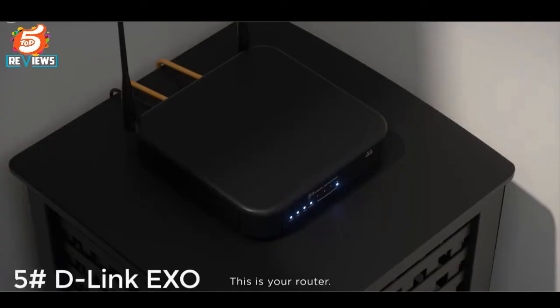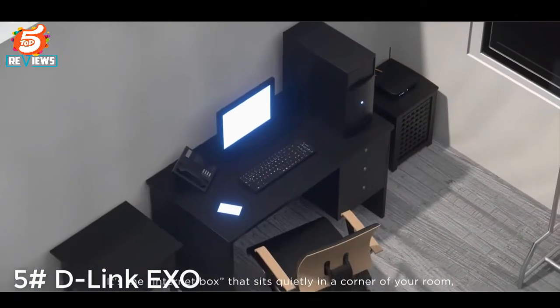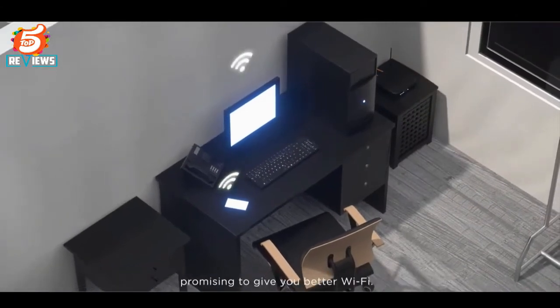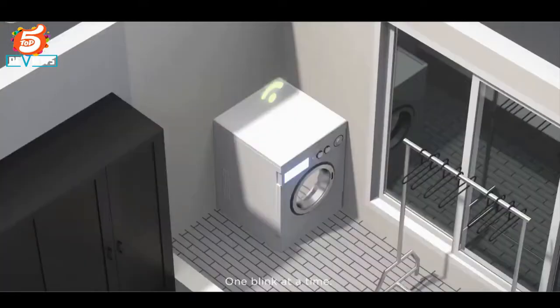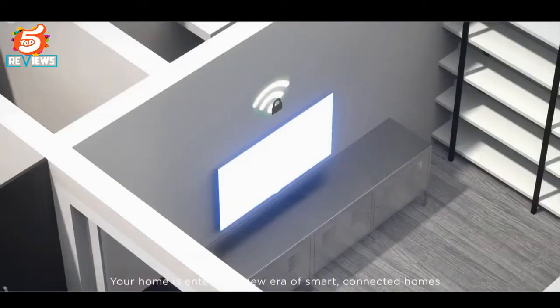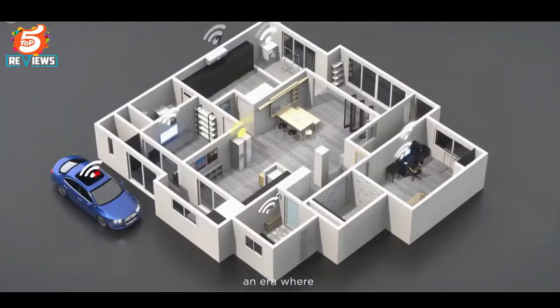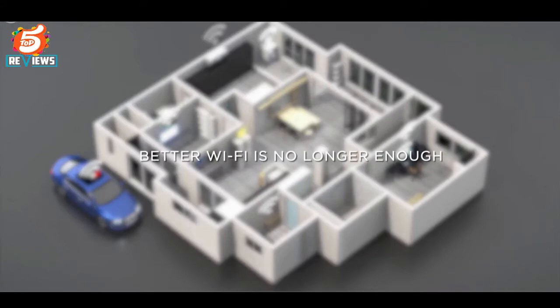This is your router. Looks familiar? It's the internet box that sits quietly in a corner of your room, promising to give you better Wi-Fi. One blink at a time. There's just one problem. Your home is entering a new era of smart, connected homes. An era where better Wi-Fi is no longer enough.